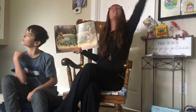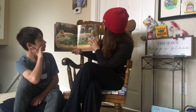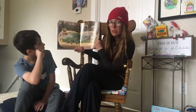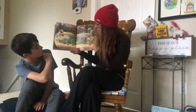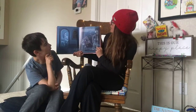Today we fish in the tub. Oh my goodness, they're doing so much fishing. They caught a big, big trout, a rainbow trout. All sorts of fun going on in that bathtub. I don't think King Bidgood's going to get out. And then the page cried again.